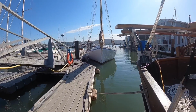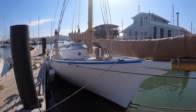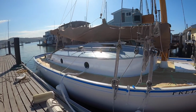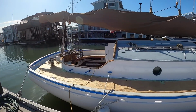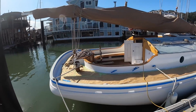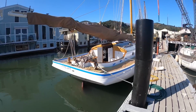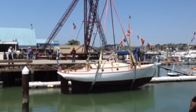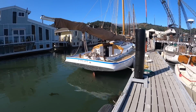Look at those hips. Frida is 137 years old and often referred to as the matriarch of the San Francisco Bay. She's the oldest sailing yacht on the West Coast, said to have been built on a beach in Tiburon. Having just gone through an 8-year restoration, she launched right here in 2014. We'll get to see more of her later.